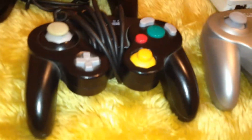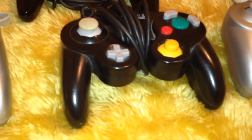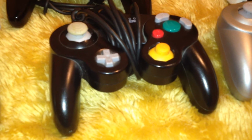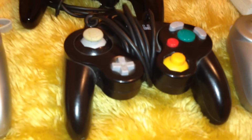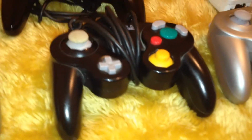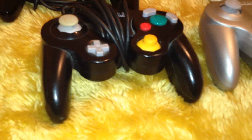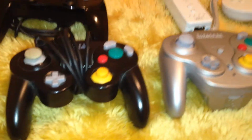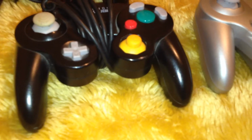Unfortunately, the joystick on the black controllers, I don't know if everybody has this problem, but when you go up, the range does not go all the way it should. You will experience problems when you play games such as Metroid Prime, any of the Zelda games, or even Mario Sunshine. It actually has a problem when you go up. All the other rotations are fine. Diagonal up, though, is what I'm really talking about. If you go up diagonal, it's not in the full range.